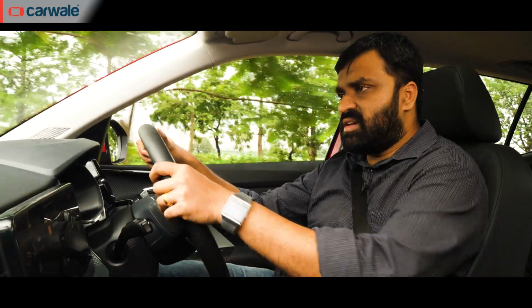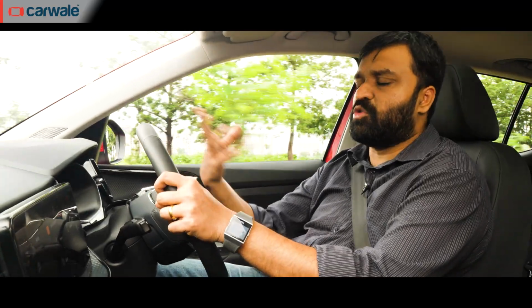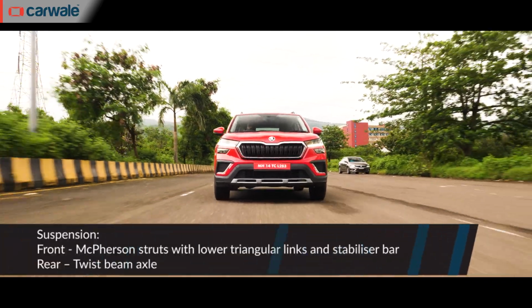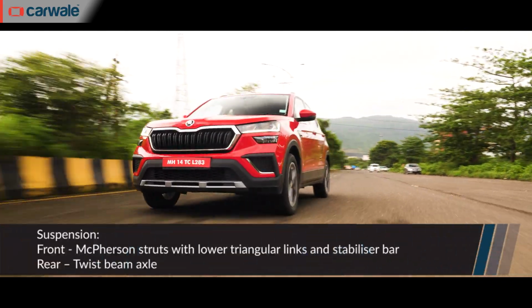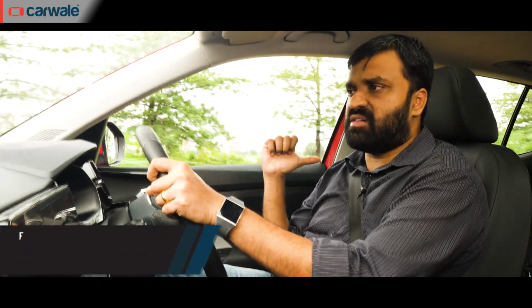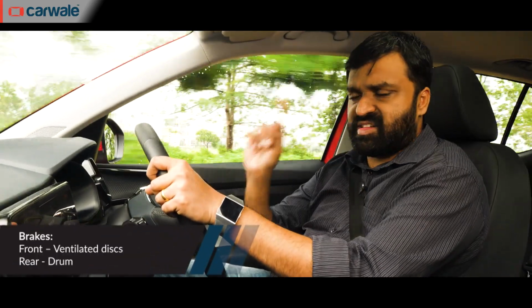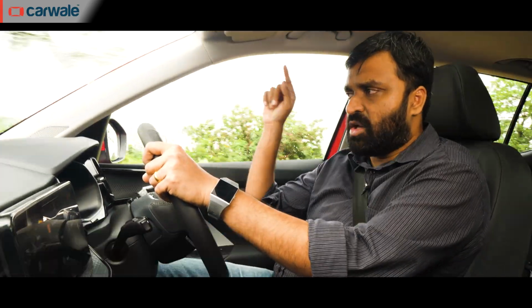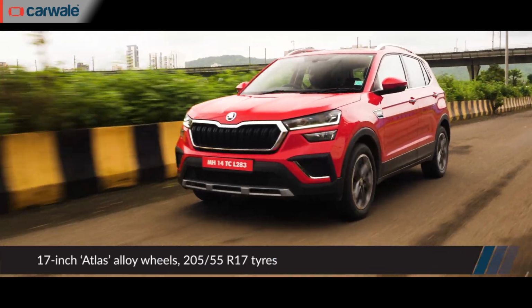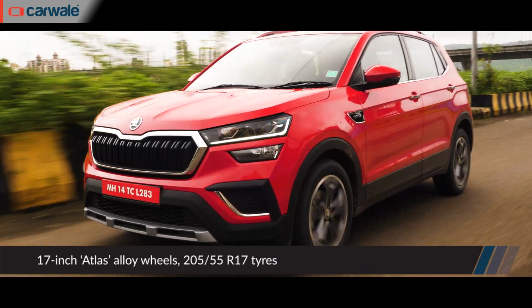Now, if there's one thing that Skoda cars offer, it's a good driving experience, both in terms of ride and handling. This Kushaq gets McPherson struts in front and a twist beam axle setup at the rear. You get disc brakes in front and drums at the rear, and 16-inch wheels are standard across the range, while this top-of-the-line style trim gets 17-inch wheels with slightly smaller rubber for better ride quality.